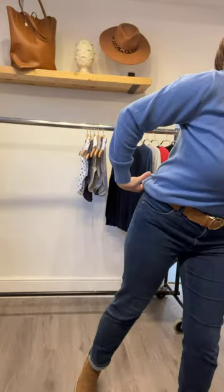So I will also show you this without. I'm going to unbutton it because I don't want to get my slap all over it. So I will unbutton it for you. And this is the outfit without. You see, I'm just not loving that anywhere near as much. You know, that's just like ordinary get up jeans, isn't it?